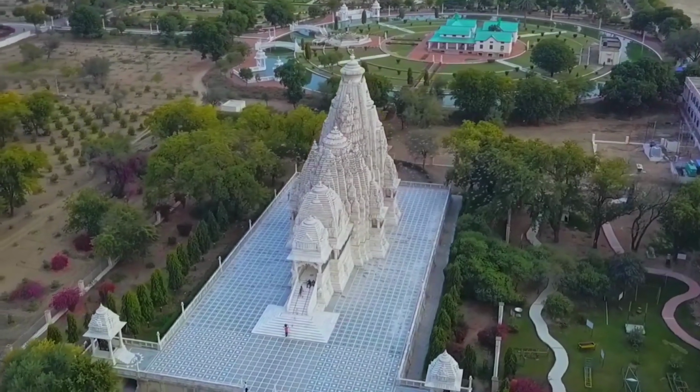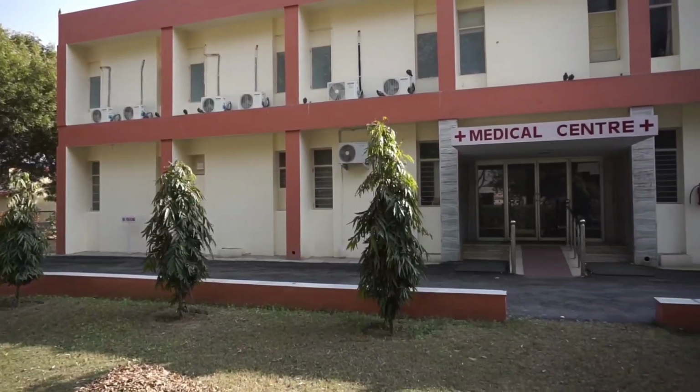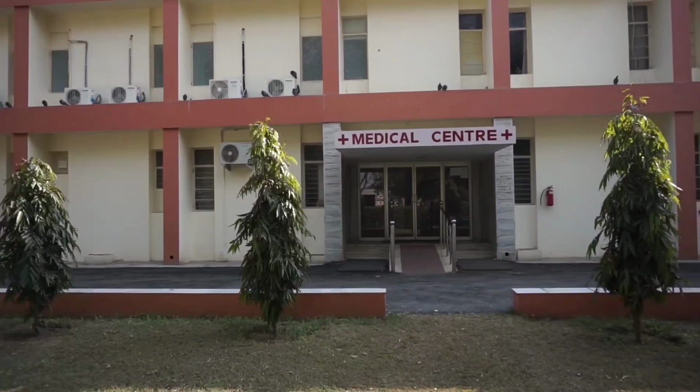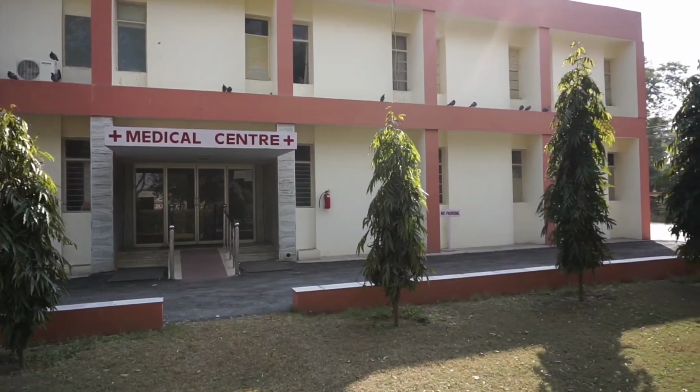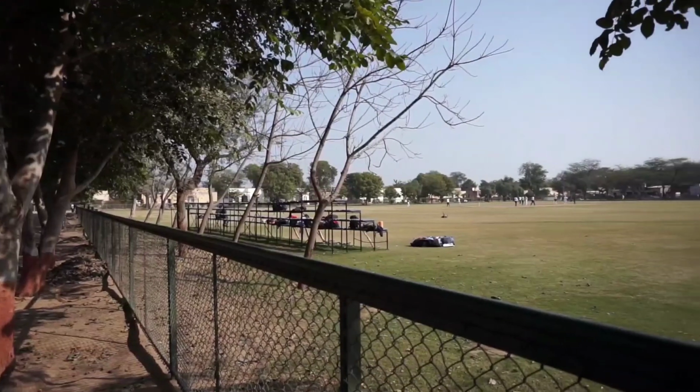The medical center takes care of the medical needs of the students as well as the other residents of the campus. Students can make full use of this facility as there are no consultation charges with the doctors. They, however, must pay for the medicines.